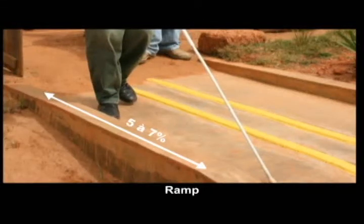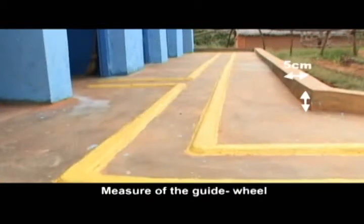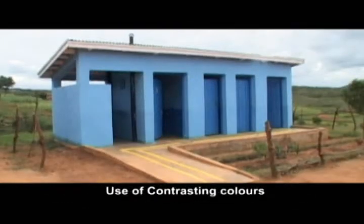Regarding access to infrastructure, the slope of the ramp ranges from 5 to 7% and its width is 1,20 m. It is necessary to install a guide wheel of 8 cm high and 5 cm wide in order to prevent the wheelchair from deviating from the proper direction. Contrasting colors should be used to differentiate the infrastructure, and sharp corners should be rounded.